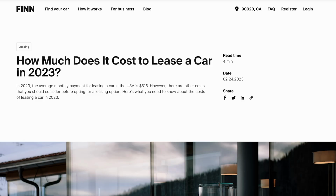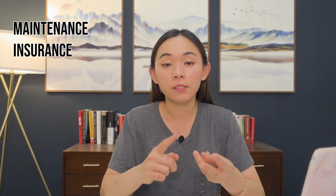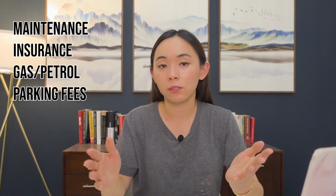You may also choose to lease a car instead of buying. Think of it like you're renting a car for the long term. This is good for people who want to change to a new car every 2 to 4 years. In 2023, the average monthly payment for leasing a car in the US is $516. And apart from your car's monthly payment, if you're taking a loan, there are also other costs to factor in as well, like maintenance, insurance, gas, parking fees, so on and so forth.